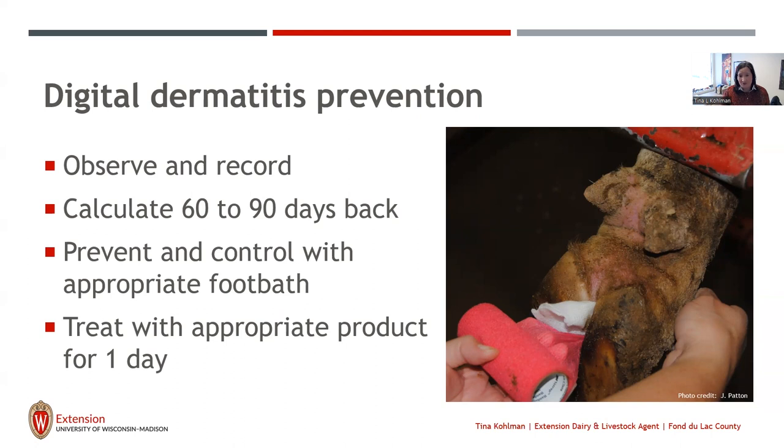Now, if we do have digital dermatitis and we want to treat it, we want to treat with the appropriate product for one day. It only needs to be one day exposure to that lesion. And the key is heifers are difficult, but we want to wrap them with what's called a bikini wrap. So it's a light wrap just once around the foot, starting in between the toes and wrapping around the foot and the heel with the gauze against the lesion with the tetracycline powder.